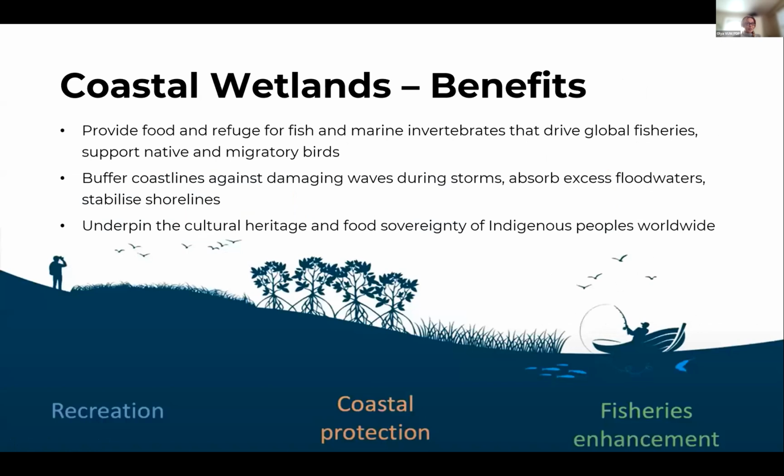I also want to emphasize that coastal wetlands present a key advantage by supplying multiple ecosystem services in addition to carbon sequestration. Coastal ecosystems provide food and refuge for marine life, they provide coastal protection, and they underpin the cultural heritage and food sovereignty of coastal indigenous peoples worldwide. So this really illustrates that we must have a holistic approach when talking about protection and restoration of our coastal wetlands for climate mitigation and adaptation. And in Aotearoa, this needs to be done in close collaboration with Māori, who have sustainably looked after these ecosystems for hundreds of years.